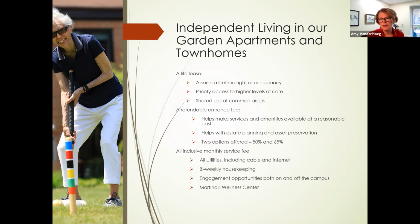Financially, independent living at Porter Hills has what's referred to as a refundable entrance fee. Well, what is an entrance fee? That is that upfront payment, sometimes called a buy-in, that our residents pay when they move into either our garden apartments or our townhomes. So that entrance fee helps to make the services and the amenities available at a more reasonable cost.